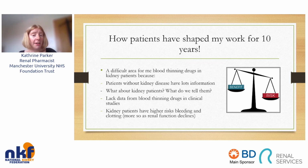So a difficult area for me, my practice has always been blood thinning drugs, because lots of patients tend to need them because they're at higher risk of having clots, but they're also at higher risk of having bleeding. And a lot of the drugs we use aren't studied in kidney patients.